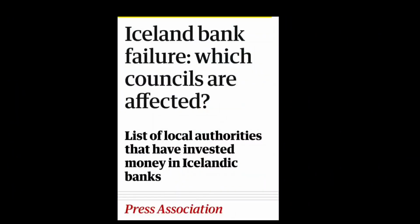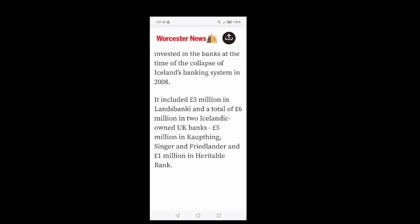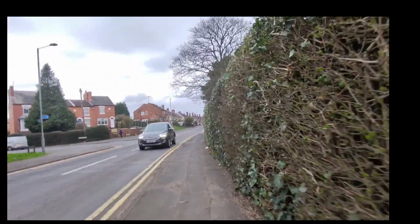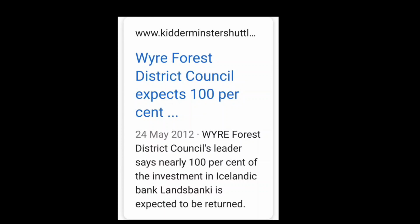Let's just hope they haven't invested it like they did with £9 million of council taxpayers' money in 2008, when this money was lost due to the financial crisis and the collapse of the Icelandic banks. At least their bankers went to jail and the people of the country voted against a government bailout. But the council were on the hook for this money. In 2012, the council leader expected nearly 100% from Landsbanki to be returned. They did not mention the other 2 banks though.